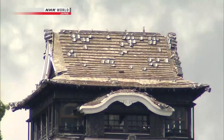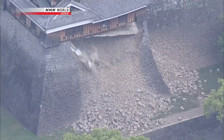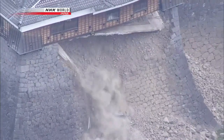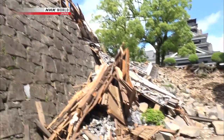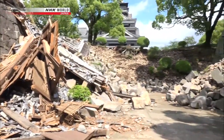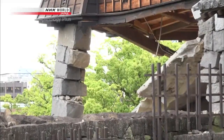In April 2016, amid a series of major earthquakes, Kumamoto Castle was severely damaged. The keep lost its roof tiles. Portions of the stone walls collapsed. Valuable structures were wrecked. One watchtower was left in a very precarious condition.